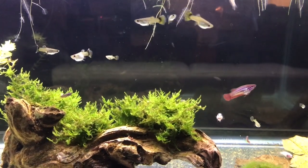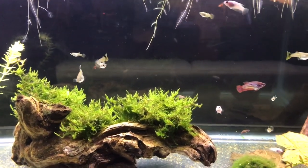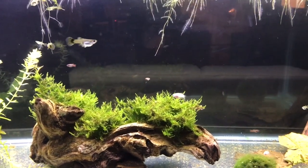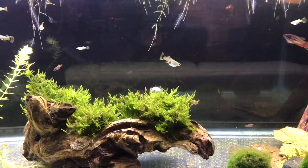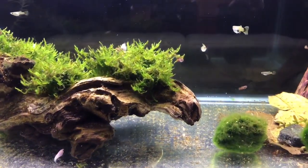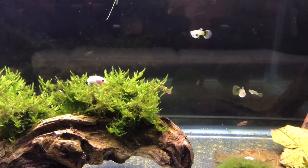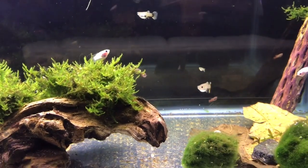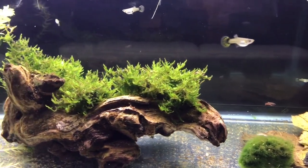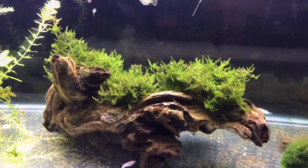The guppy fry are doing really well in here as well. They're growing very, very fast, but I think that's probably down to all the water changes that I do on this tank. I do 50% every day. Occasionally I will skip a day and go every other day, but for the most part I do it every day. So they are growing really fast as well, and these will be the ones that will be up for sale at the end of the month, obviously along with some of the males as well.